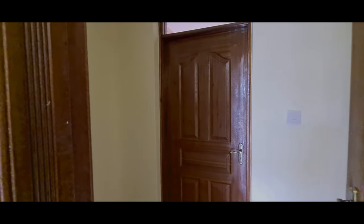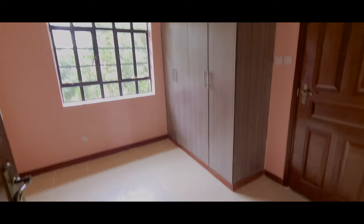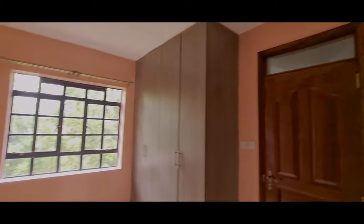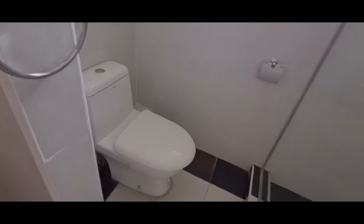The second bedroom is right here. We have a master bedroom and we have this bedroom over here. It's quite nice, pink in color, and it is ensuite. You have a shower cubicle and then you have the toilet.